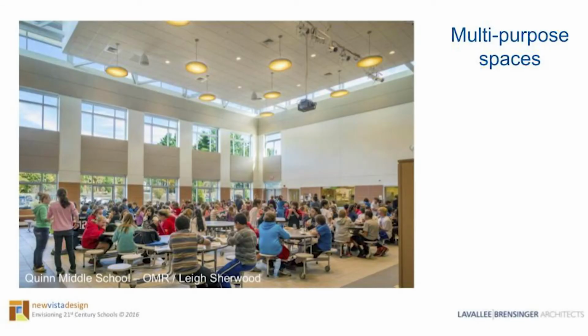Traditionally, schools were built where the gym was also the assembly space and the cafeteria and the presentation space. Now we know that it's best for students to have their own separate cafeteria. But the truth is, the cafeteria is only functioning a few hours a day. So in a space like this, you can think of it as a multi-purpose space where students can eat during the appropriate lunch hour, but when they're not using it, what else could it be?